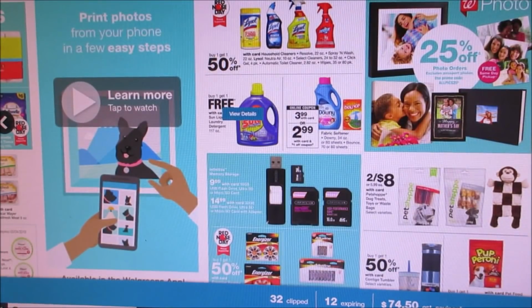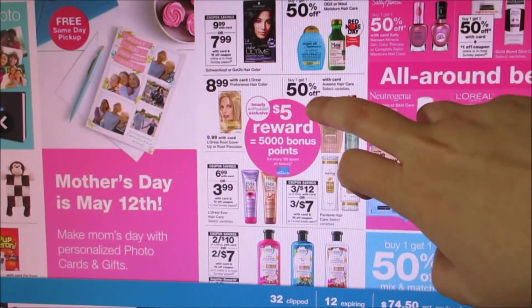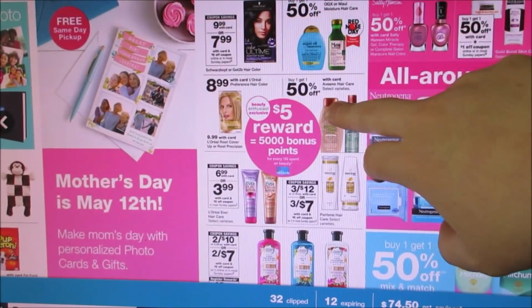One thing I do want to give you guys a heads up on is, from what I've heard, May 1st is when the Easter stuff will be going 90% off. Not 100% positive, but just wanted to see if you guys knew anything about it, but I heard about May 1st. So, here we got Aveeno hair products, buy one, get one 50% off.